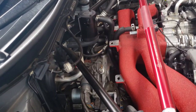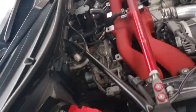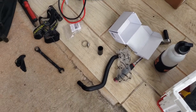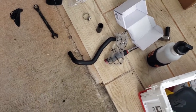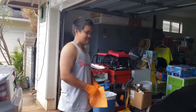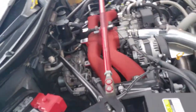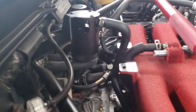You've got the long hose from the PCV valve to the in on the oil catch can. Now we're doing the one from the intake to the out of the oil catch can. The hose, I just ripped it out. Believe it or not, this hose has come in and out of this car various times before. We shall not name what times or what brand we tried to make work, but whatever. Shout out to Mishimoto for having something that works.